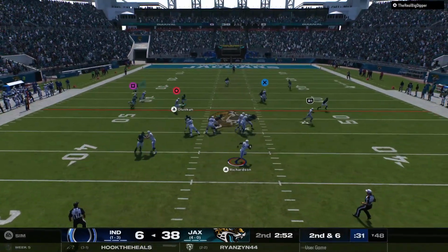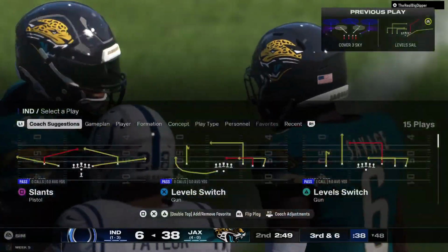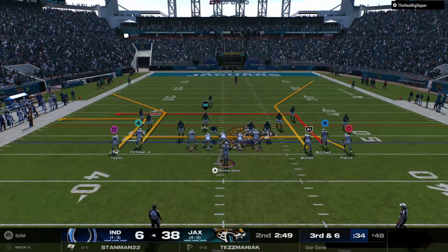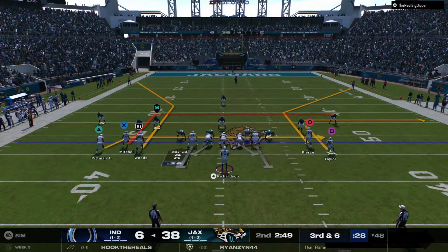Back to throw. Richardson flushed out right. He throws it on the move, but can't connect as that falls incomplete. His back has been a dependable safety valve all game, so he went back to him when his first read was covered. Just unable to connect, so the play results in no gain.